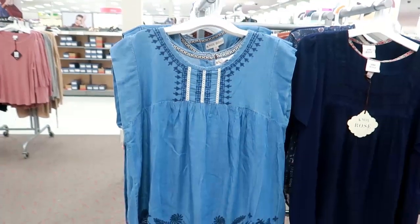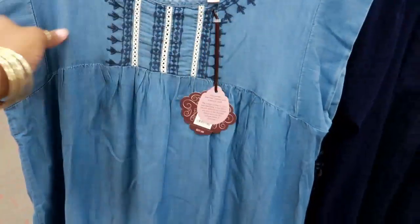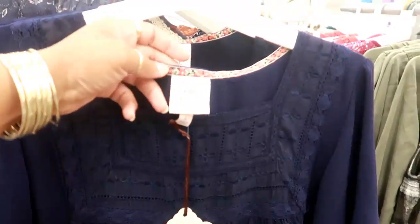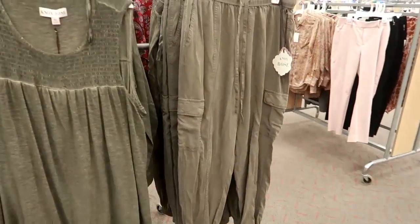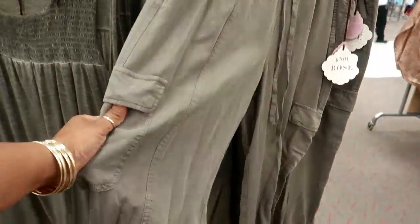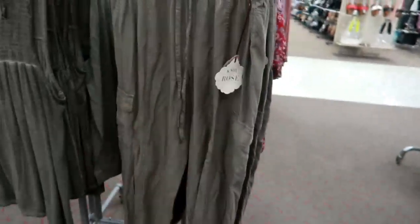Here's a few more with the Aztec print. I love denim. I love anything denim, so I really like this one. $27.99. You got this navy blue one with the pretty detail on the inside of the neck. I like that. This green one, and these pants, super soft cargo, really cute, and the cuffed ankle, love those. $29.99.